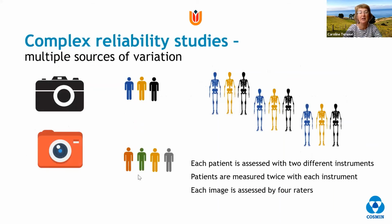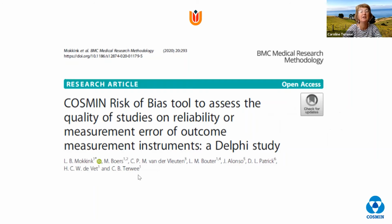The issue with these studies is that they can contain multiple sources of variation. For example, patients can be assessed with different measurement instruments at different time points on multiple occasions, and the images or whatever is being measured can be rated by multiple raters. You can imagine that you have all kinds of variations in a reliability study, and all those sources of variation lead to different research questions, different statistical models, and it is quite hard to assess the quality of those studies and the interpretation of the results. So that's what we did a Delphi study about, to develop methodological standards for these kinds of studies. And that was recently published in the BMC Medical Research Methodology journal.